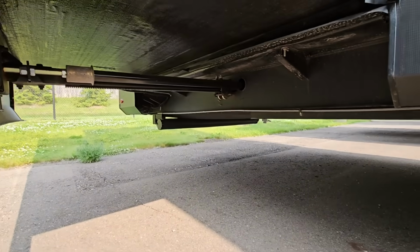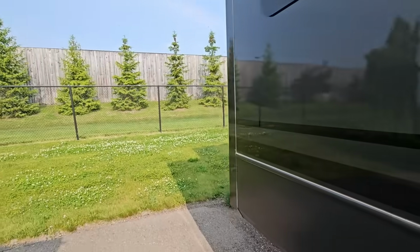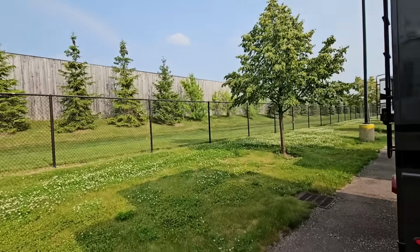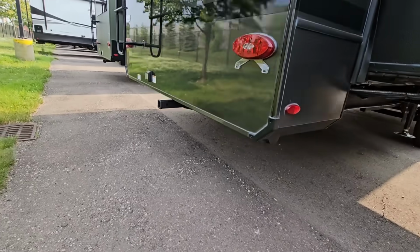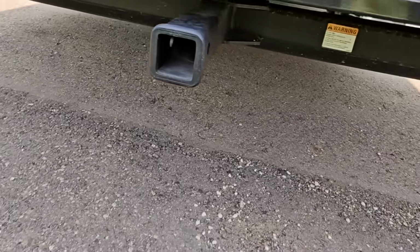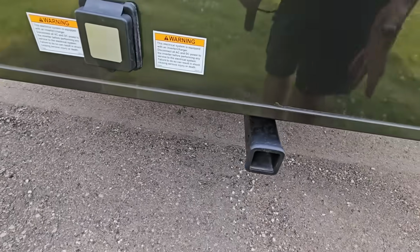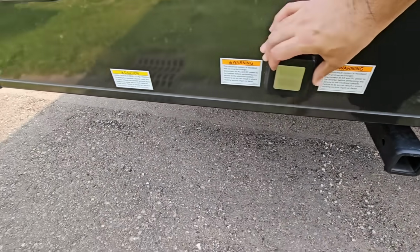Underneath here, this has a 10-inch I-beam frame, again, that's reinforced. Rack and pinion slide out on this side, though I don't think they use all rack and pinion slides. Back here, you have a spot for your sewer hose. Has a 2-inch receiver back here. This one is not made for towing, even though I don't recommend towing when they are made for towing. You have your 50-amp connection right here as well.